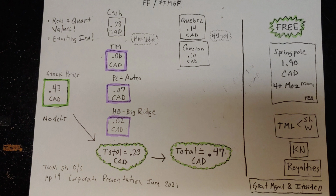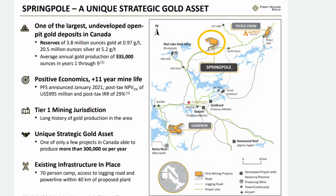What a deal, right? But wait, there's more. At this point, if you just take those 5 projects and the value of the cash, you've got more value than the current stock price. But on top of that, First Mining also owns the Springpole project, which is a 4 million ounce project in Canada, and they're in the process of moving that through the feasibility studies and the permits and all that stuff. You're basically getting this major project, one of the biggest undeveloped projects in Canada. It's going to produce like 300,000 ounces per year. You're getting that for free. You could even make the argument that, to a certain regard, you're almost getting paid to buy that project because the total of everything else is more than the current stock price. So you can get your share of 4 million ounces of gold for free.